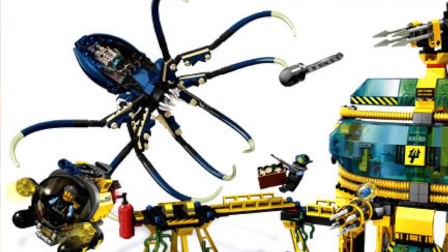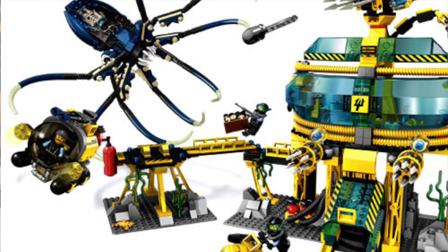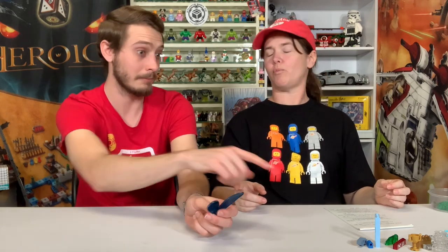Correct. Yeah, and I saw the set, but I didn't take a good look at it. Is it the ones that are yellow? Yes, it would have had really yellow and blue and the red. The minifigures would have had black and that black light medium blue.